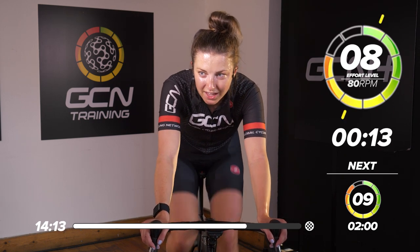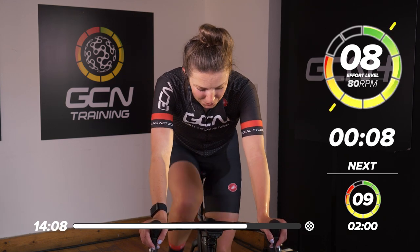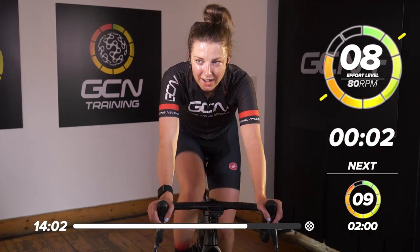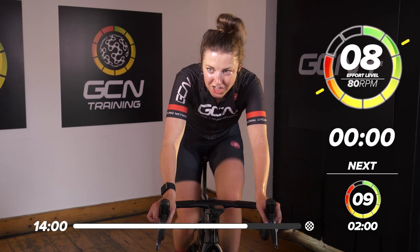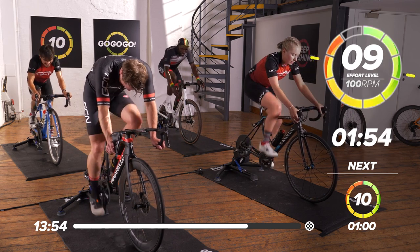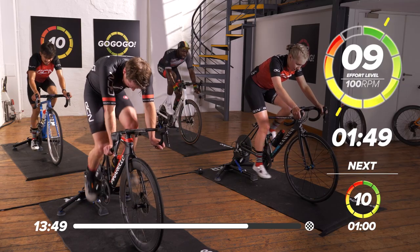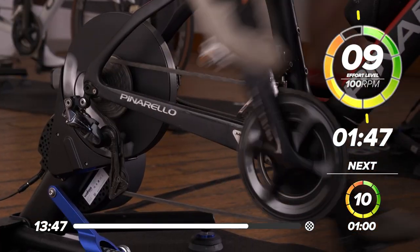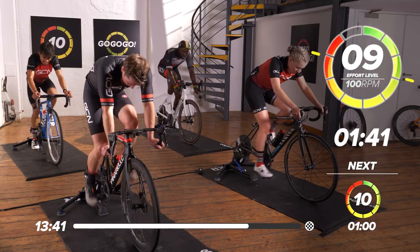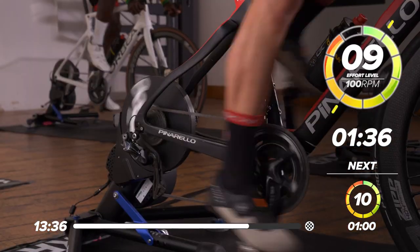In 15 seconds, we're going to go two minutes at 9 out of 10. Whew. Are we ready? In 3, 2, 1, and we're going to have a change of cadence, 100 RPM. So again, give yourself 10, 15 seconds to adapt to that cadence and settle into it. 2 minutes, 9 out of 10. Come on, guys. All that power out.